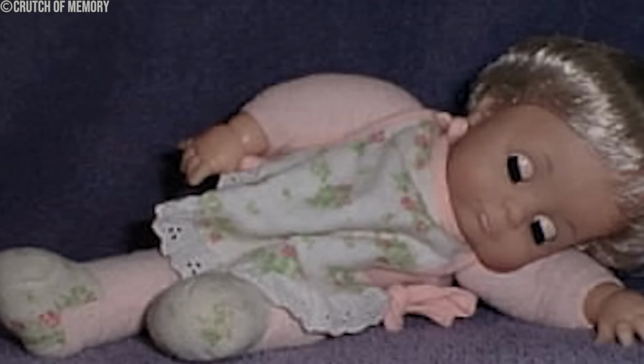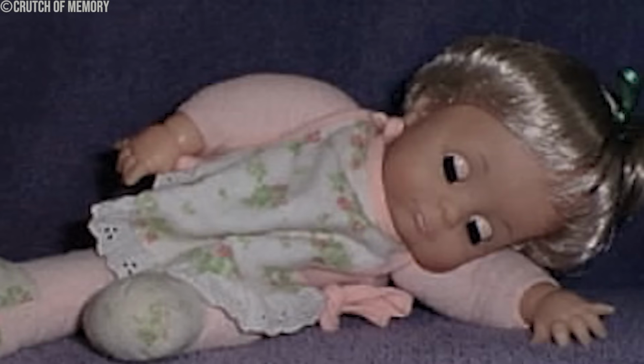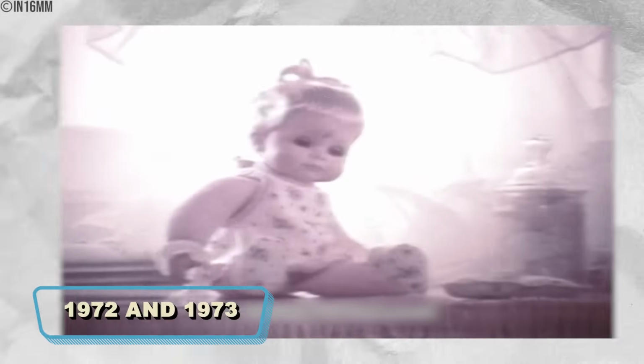Next up, we have the Lazy Daisy doll. Why did this sleepy, falling over doll creep some kids out? The Lazy Daisy doll was one of the more unusual dolls from the early 1970s. Produced by Ideal Toys in 1972 and 1973, it had a canister-style body that made it tilt and fall over as if constantly dozing off.